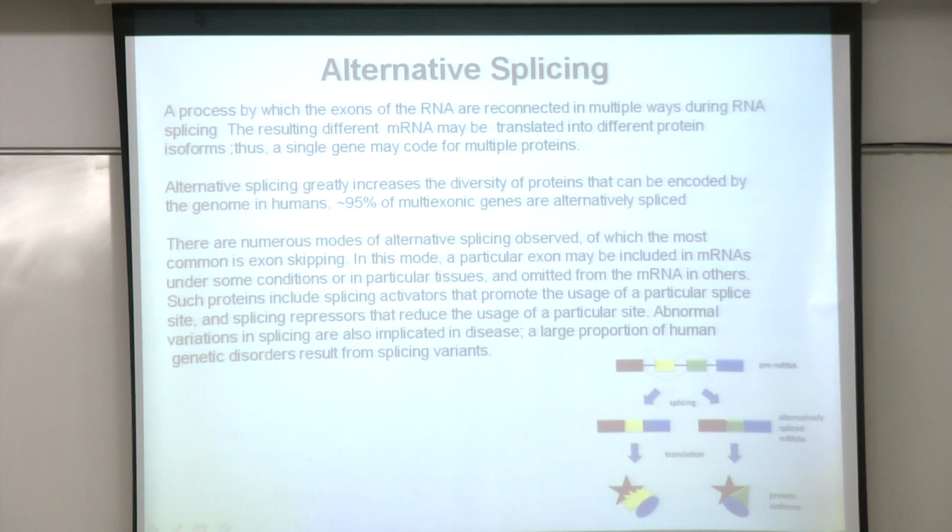So alternative splicing is a process by which the exons of the RNA are reconnected in multiple ways during RNA splicing. The resulting different mRNAs may be translated into different protein isoforms. Thus, a single gene can code for multiple proteins. Okay? At the beginning, the researchers thought that it's a really unique process, but now we know that 95% of our genome goes through alternative splicing. This is the common, it's not the unique.